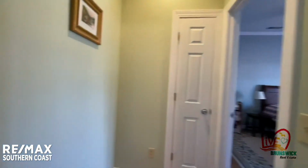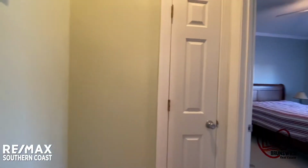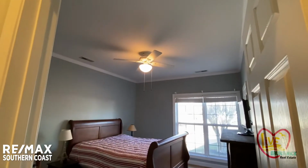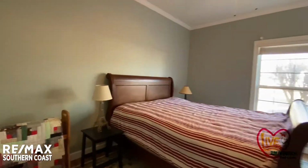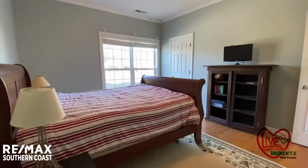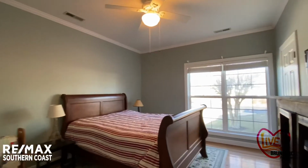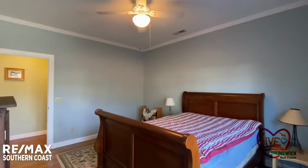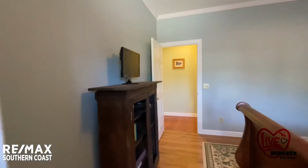So you would enter that bedroom from here in this hallway right there. That's a pretty easy job to do if you wanted that to be a true third bedroom without the French doors. This is the second or third bedroom, however you'd want to use it. Again, the hardwood floors. Nice and bright. And a good size closet.